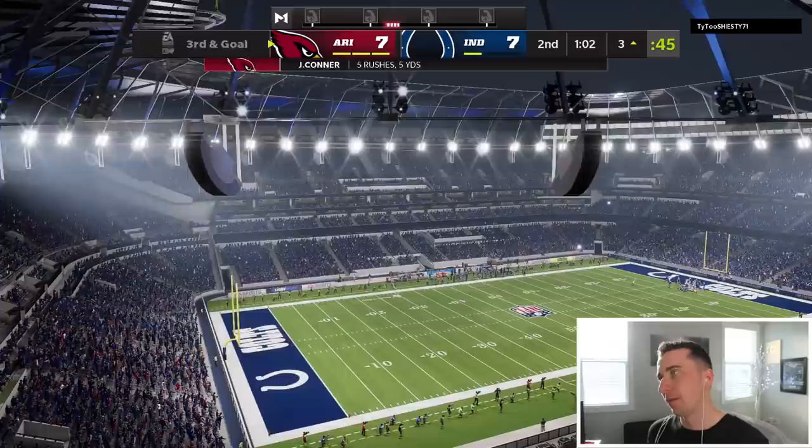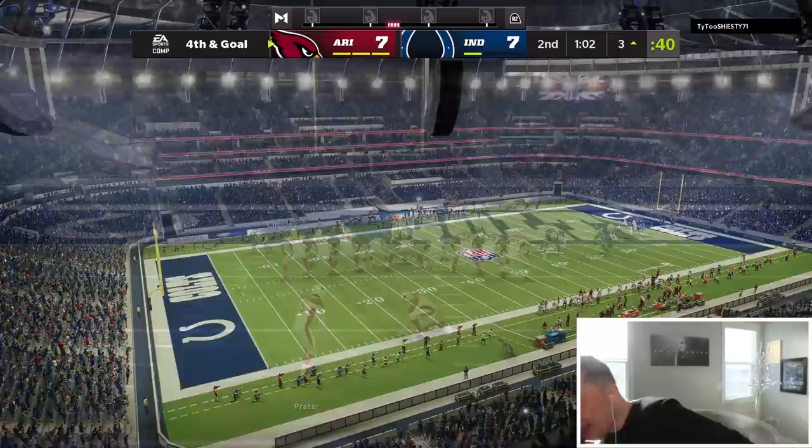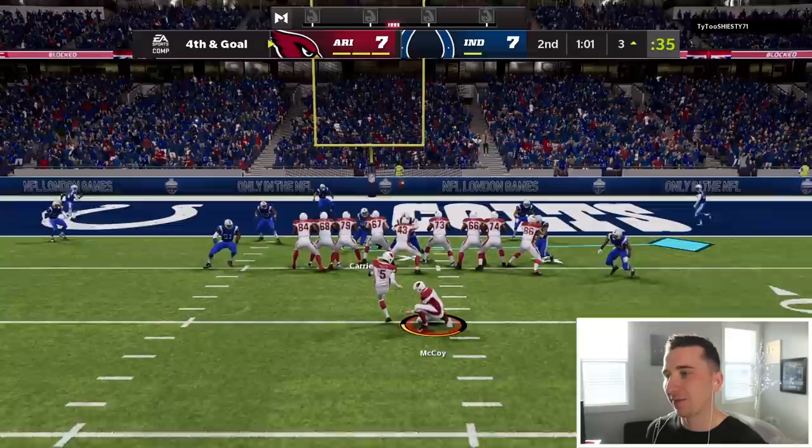What are we doing? I'm going to take the field. You're going to take the field goal? Yeah, I'm going to take the field goal. I respect my pass defense. I respect that. I believe in my pass defense. Don't let me clip that either.